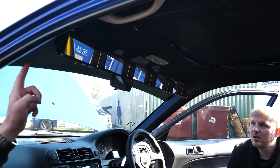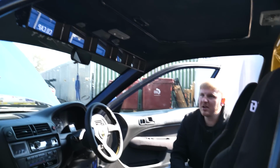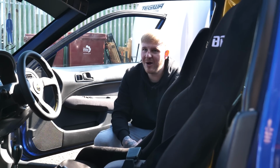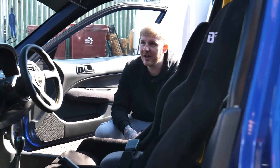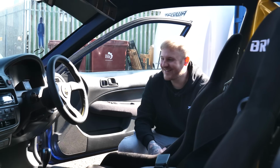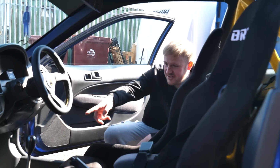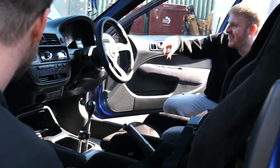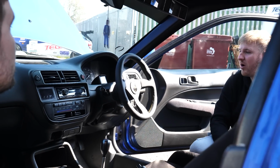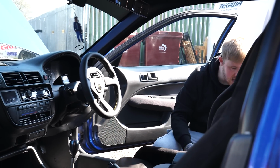What is this? JDM, or just random? I think it's called a wink mirror. Wow. It's quite cool. It takes about a week to get used to, but when you're used to it, it comes in handy. He's literally got eyes in the back of his head. Yeah, exactly. And apart from that, mate, we've got the JDM cup holders from Tegiwa, and that's just a speedo. It does 0 to 60s, quarter miles, and stuff like that. I don't know if I'm missing anything.